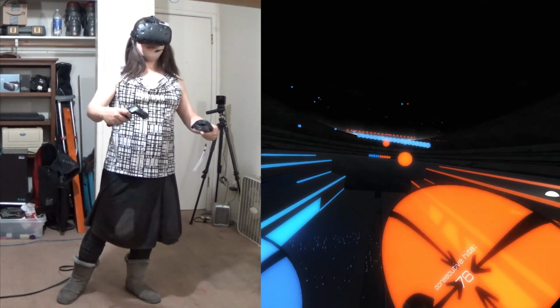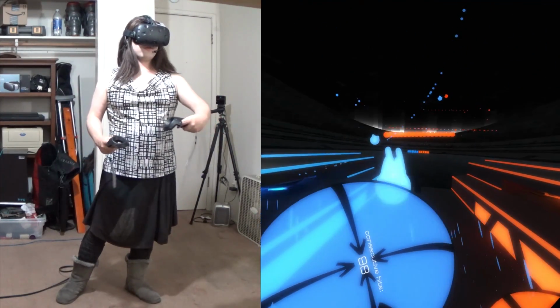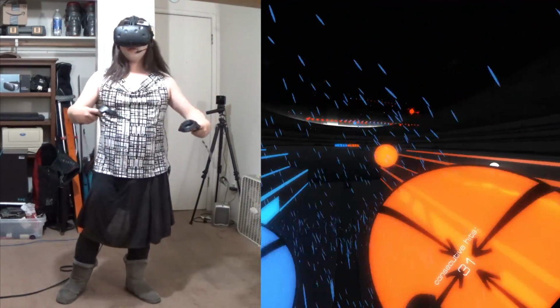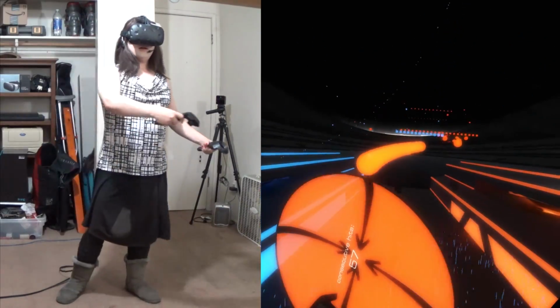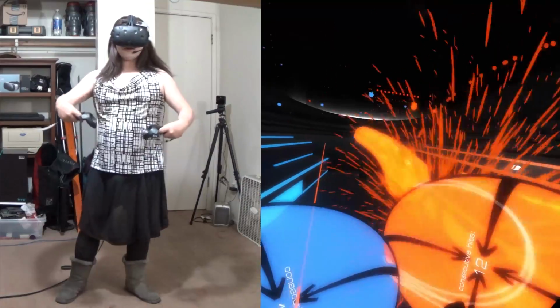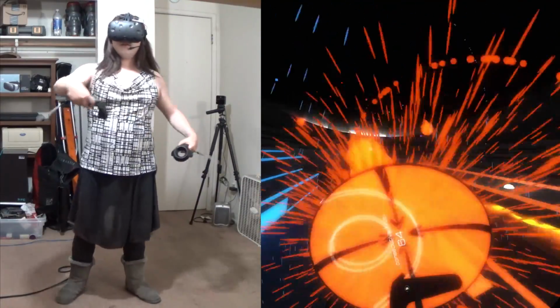This is a pretty slow song. Does that make the game easier? I'm not actually sure. Long strings. There's a lot of the long strings in this song. I think it's because this song is kind of soft and has lots of long notes.